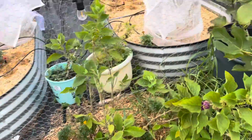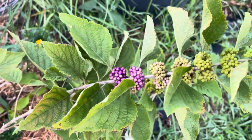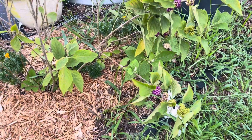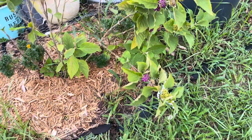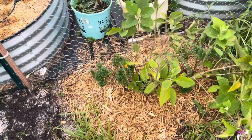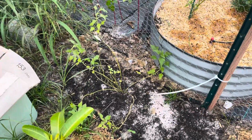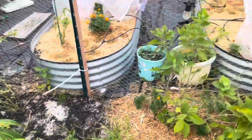We've got some beauty berry going on. This is my first year growing this. This is a Florida native. Apparently those are edible. People make jams or whatnot. I am just growing them because I read that they have some sort of medicinal value. So I'm going to research more into the medicinal value of it. But it's for the birds, mostly. So hopefully they leave the stuff that I want to eat alone. We've got some marigolds. We've got some dune sunflower, my compost, and then one of my mangoes out here.